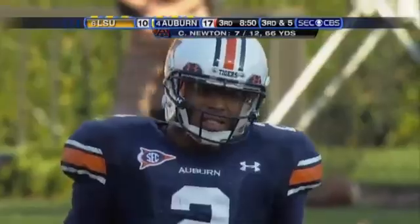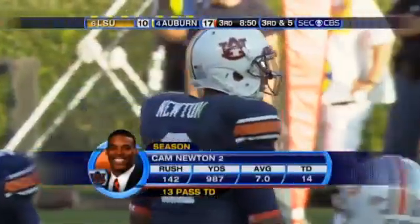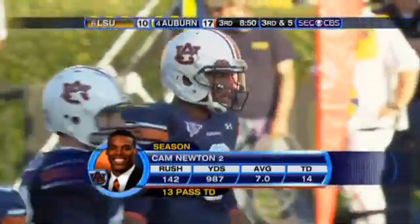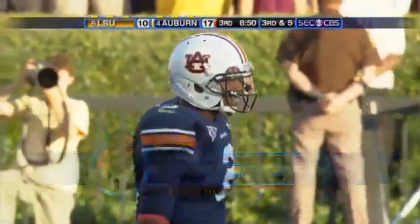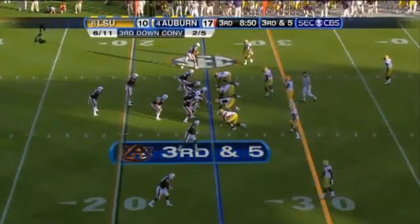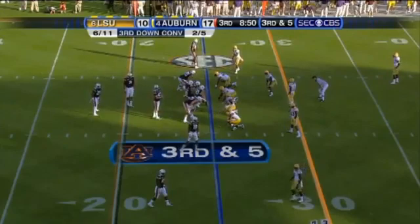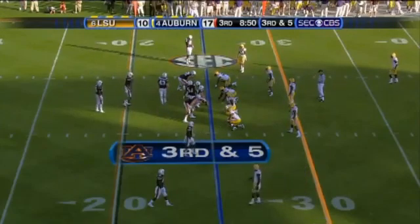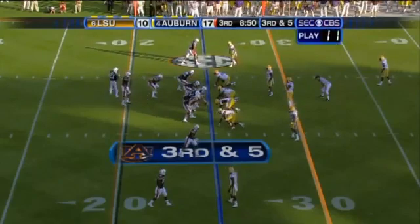Well, let's take a look at a comparison of Cam Newton's season. Well, Newton for the year, 987 yards rushing and 13 passing touchdowns. And about 9 wow plays, which you need a couple of if you're going to win. And having an 8 and 0 team record also works pretty good, too.